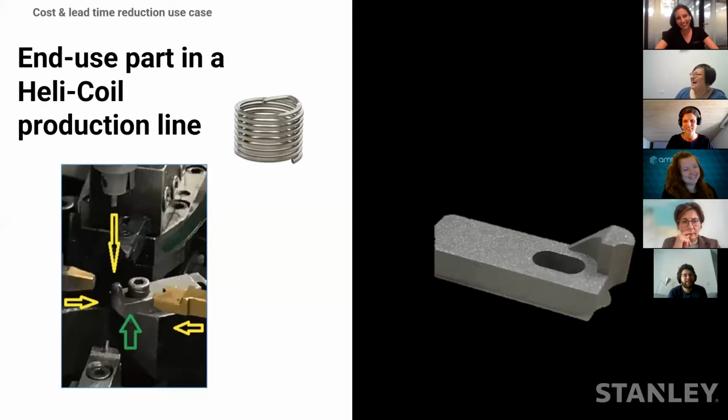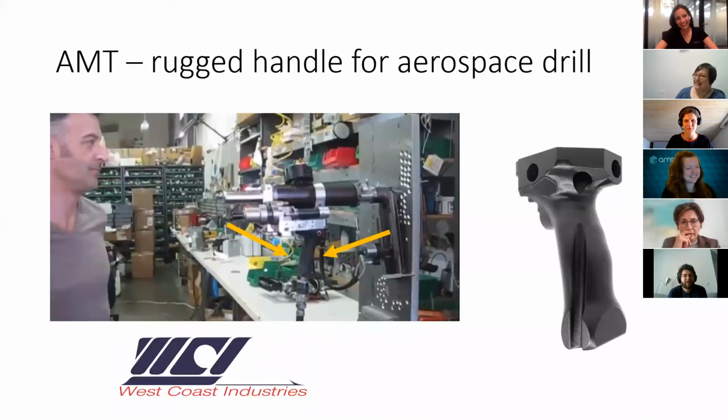All right, and last but not least, Jordan. So the company that manufactures this drill is West Coast Industries. They're an aircraft and aerospace tooling manufacturer. The company they were designing this particular part for was quite a large aircraft company, which I'm sure you all know, but I can't actually say.